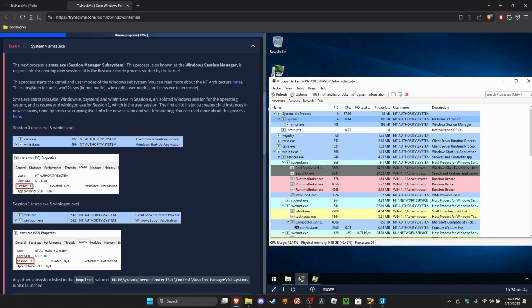Then the next process is SMSS, or Session Manager Subsystem. It's also known as the Windows Session Manager. It's responsible for creating the new sessions. It is the first user mode process started by the kernel. This process starts the kernel and user modes of the Windows subsystems, and you can read more about it here.